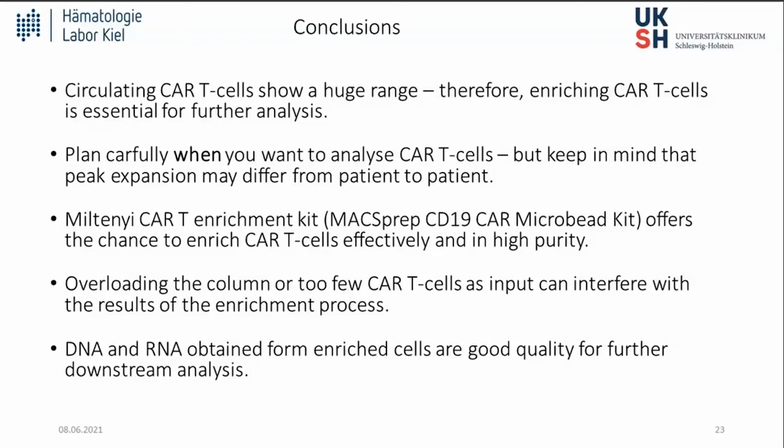The MACSprep CD19 CAR Miltenyi microbead kit is quite a long name, but really works effectively and gives a high purity of CAR T cells. Overloading the columns can be a problem, as well as too few CAR T cells in the input. But I hope I showed you some things you can do to avoid this. And the RNA and DNA from those enriched cells are really of good quality for further analysis.